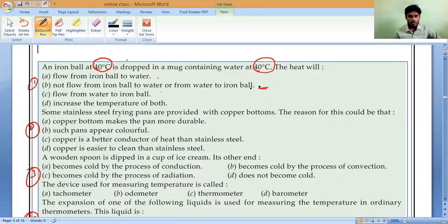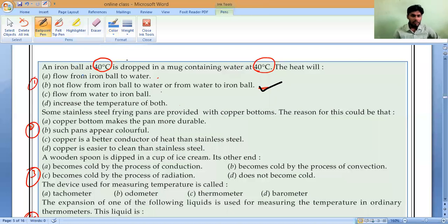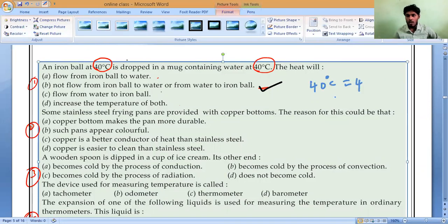Do you understand, Hari? When it is equal temperature, the ball is 40 degrees, which equals the water, which is also 40 degrees. So no exchange of heat, because heat always transfers from high to low, correct or not? So no exchange. Which option is correct? B option is correct. You understand that?